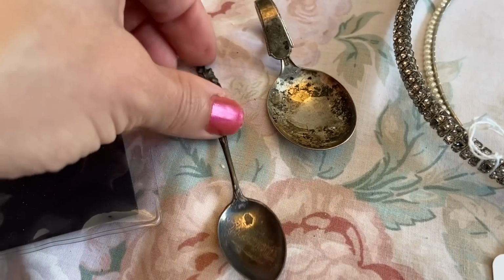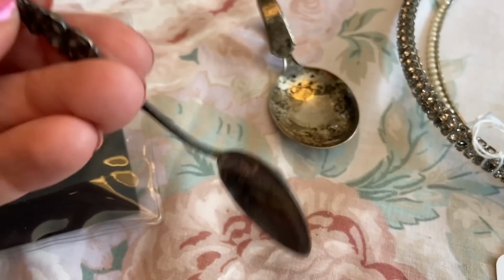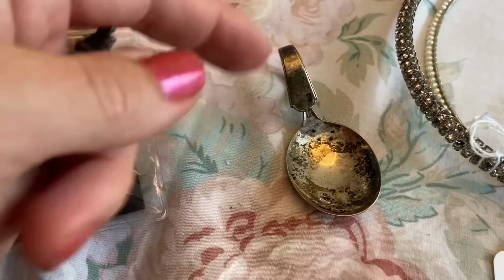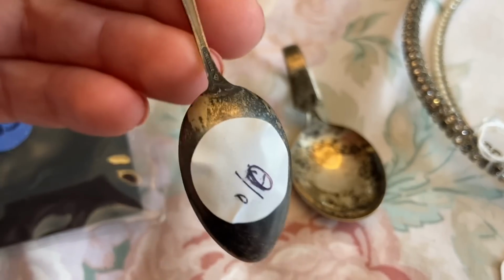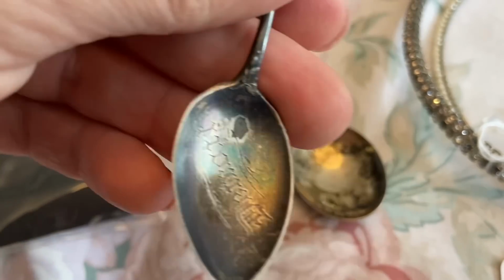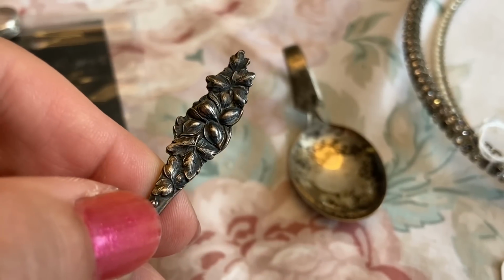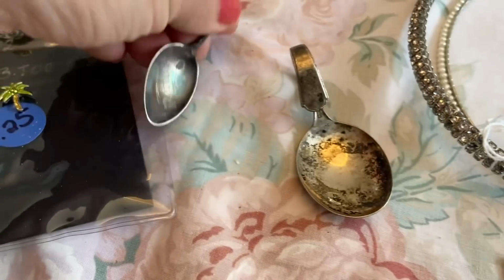These were marked sterling. I couldn't really see when I was there because of the tarnish, but I like them. I like children's utensils and little souvenir pieces, and the price was right at 10 cents. And then now that I'm home, I can see that that one is marked. Can't tell what design or plant that is. Maybe just a generic one. I'm going to polish them up.